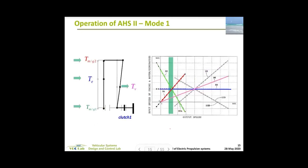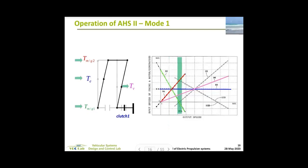Next, now the vehicle is moving at, I don't know, 20 kilometers per hour. Now the vehicle and motor 2 speed is increased, but that means motor 1 speed is now decreased because this is increased. And then if you increase vehicle speed further, your vehicle and motor 2 speed increases further, but your motor 1 speed reduces further and actually reaches 0. Okay.